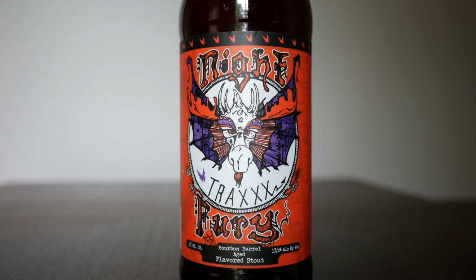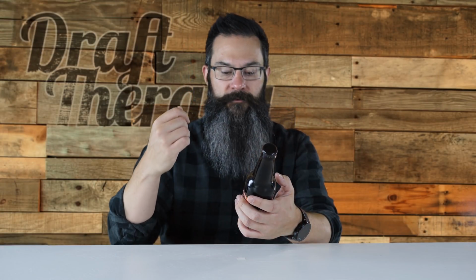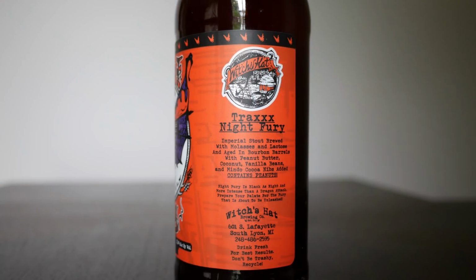I'll read what the description of the beer is so you'll get a better idea what those flavors are. It also says 12 fluid ounces, 13.5% alcohol by volume. And then on the side of the label, besides the regular Witch's Hat logo, where it's like a hut or a little house in a park next to some train tracks, it says Traxxx Night Fury. Imperial Stout brewed with molasses and lactose and aged in bourbon barrels with peanut butter, coconut, vanilla beans, and Mindo cocoa nibs added. Contains peanuts.